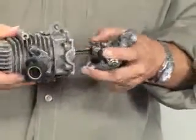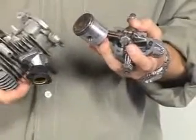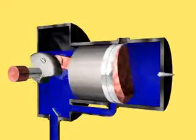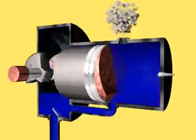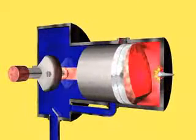The key to the two-stroke design is a piston that acts like a piston, a compressor, and an intake and an exhaust valve. If you watch a two-stroke engine go through its two strokes, you can see exactly what's happening. Let's start with the spark plug firing.